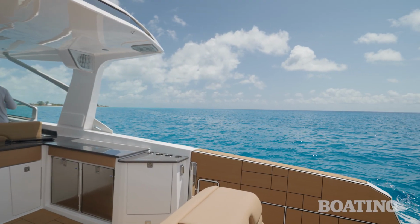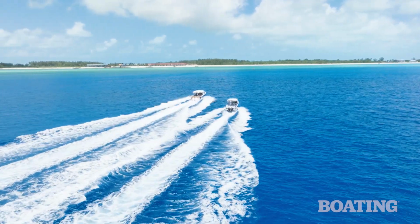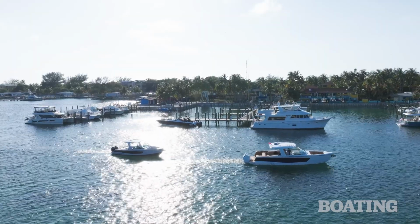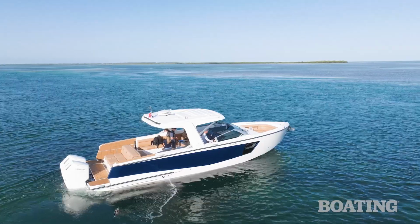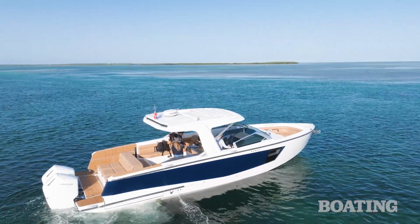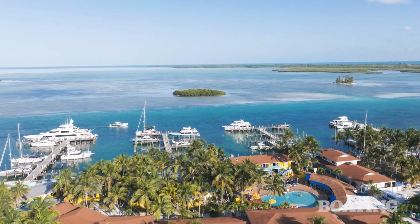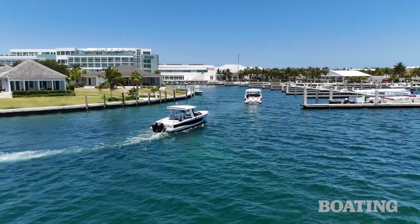All right, so we just pulled into Bimini. It only took us 2 hours to get here. We were cruising at about 35 miles an hour, all the way over 1 to 2 foot seas. Beautiful ride over. This is super close to Miami. Nice, easy trip over. I've come over here for just a day trip. I've gotten lunch and ran right back home, but it's nice to come over and stay the night as well. Upon arrival, a quick check-in at customs before exploring the islands.